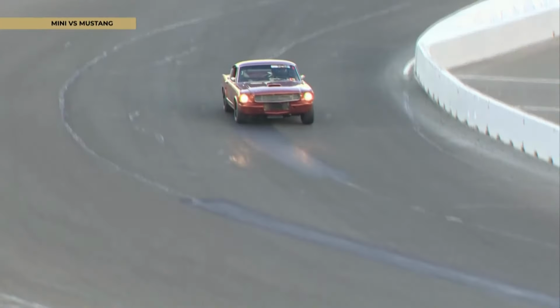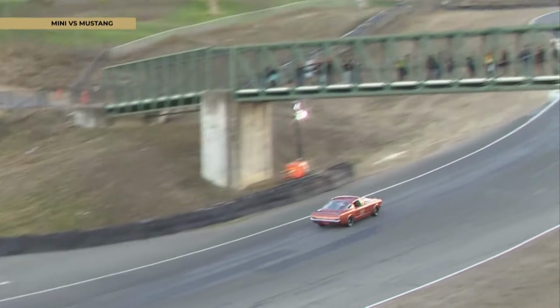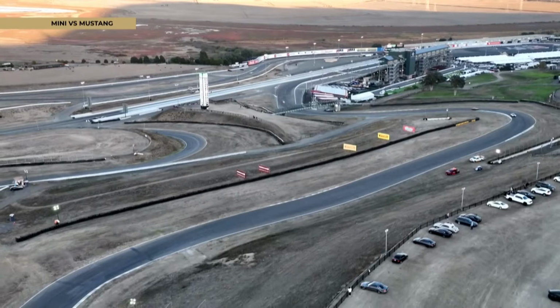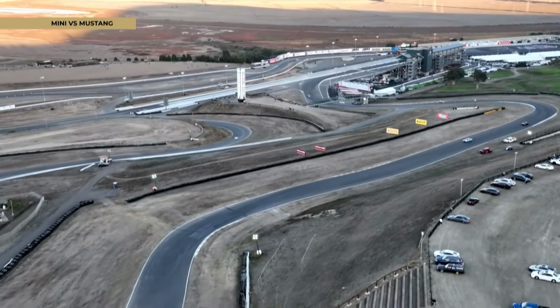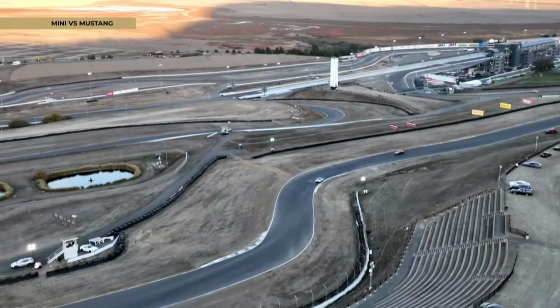So there was a serious side to it, because the smaller displacement cars were great and nimble around the road courses, especially places like Watkins Glen, Road America, and here at Sonoma, Laguna. So there's a lot of action going on off track at the moment.